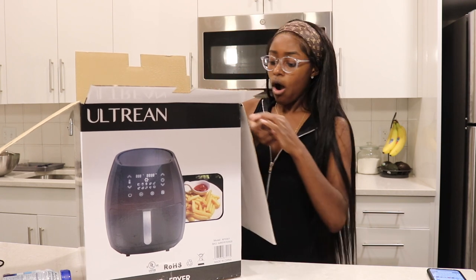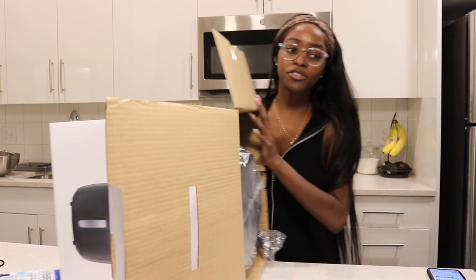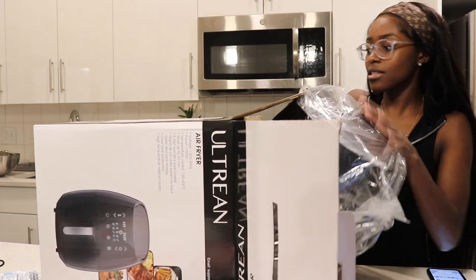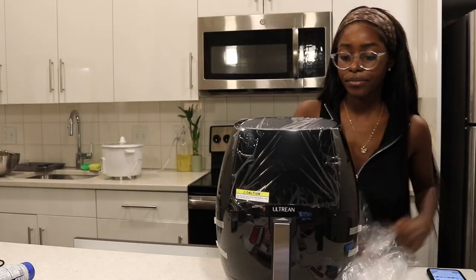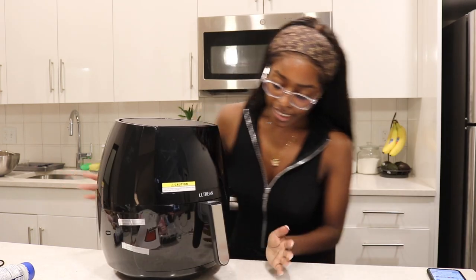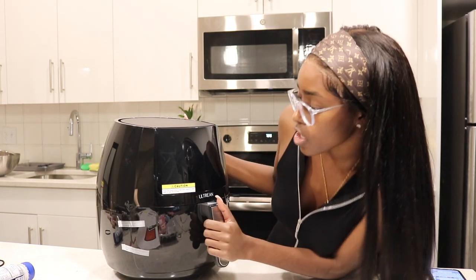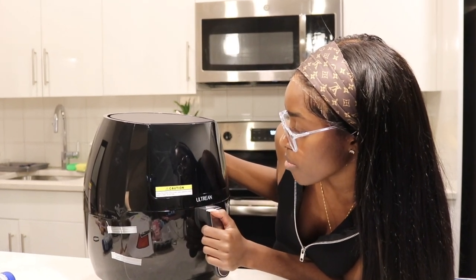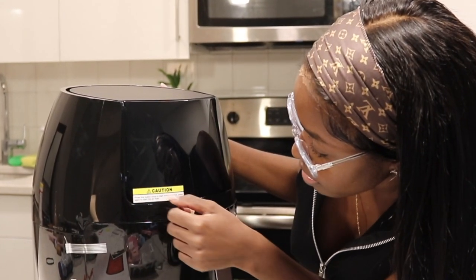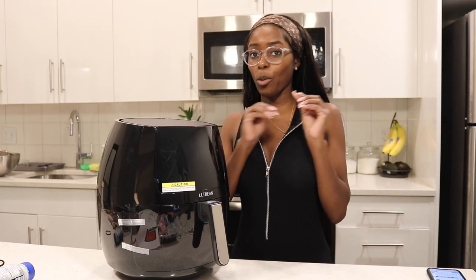Ow! The box just cut me. This thing is huge. Gosh. Bro. Where is this gonna go? Wow, it's shiny. This is the Ultrian air fryer, and it's supposed to be touchscreen. What does it say? Press this button once to start menu selections. Where? What button? Oh, it's not even plugged in. Oh, okay. Well.